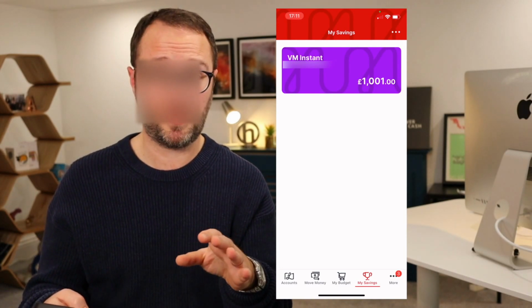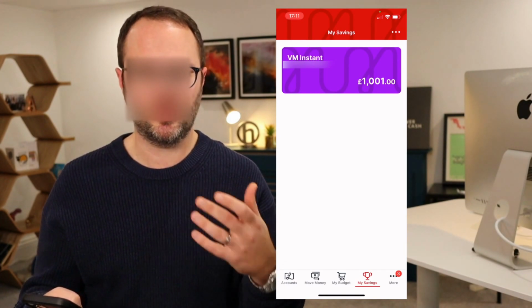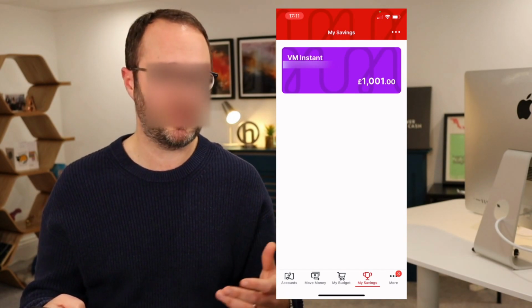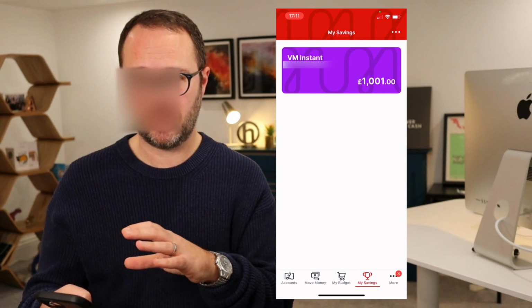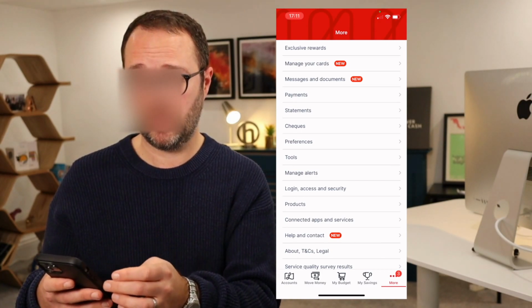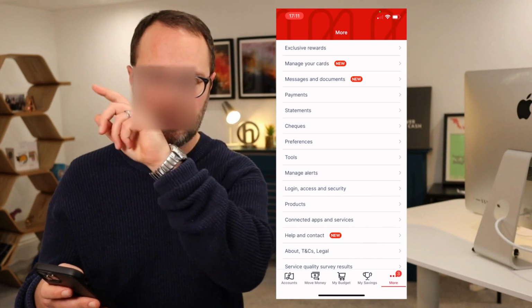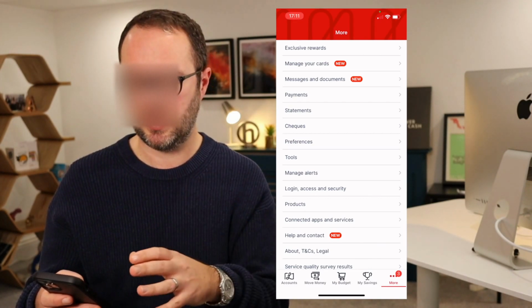Now, a few more things to talk about when it comes to the app. The extra features that you get with Starling and Monzo, which are nice little things, the ability to see your PIN, the ability to freeze your card, all that kind of stuff. Does Virgin Money have it? Unfortunately, no. You hit the little three dots at the bottom here, that more option, and you've got all your different things. You can also get to it if you want to via your account, and once you're into your account, the little three dots in the top. It's a bit of playing around with it, but you'll get used to it in no time.